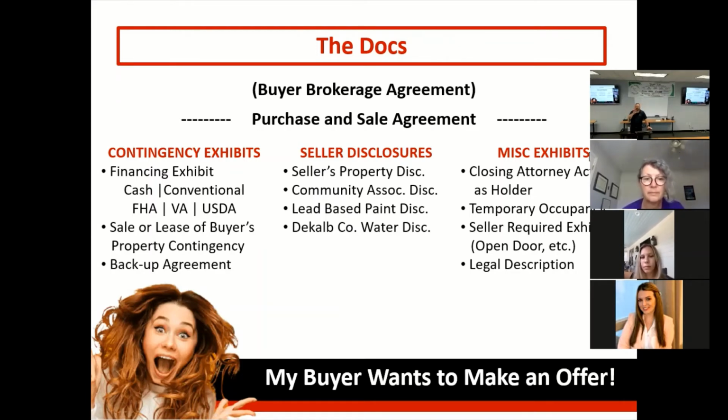Then the purchase and sale agreement is our primary document. That's your offer, and that is also your contract. The only difference between an offer and a contract is an offer is just signed by one party. A contract is signed by two. It's the same document. So we're putting together a proposed contract. That's what we're going to call an offer. And the purchase and sale agreement is the heart of it. That's our main document.